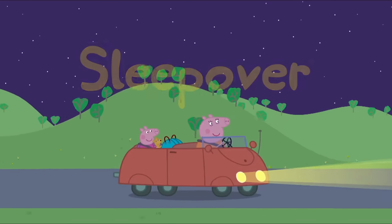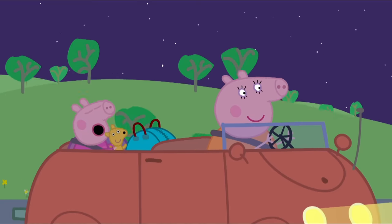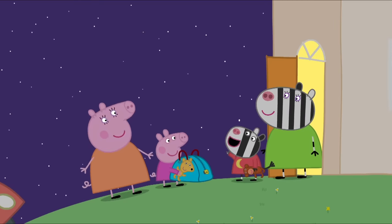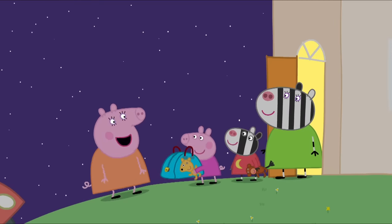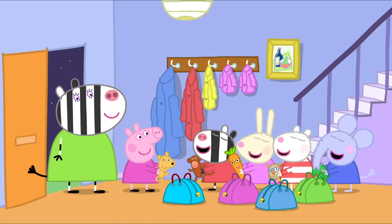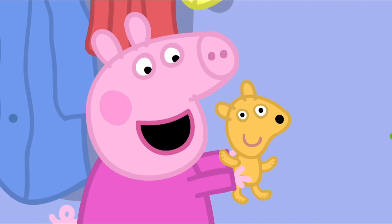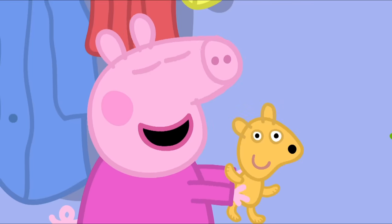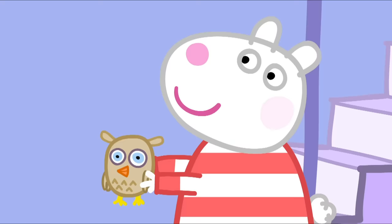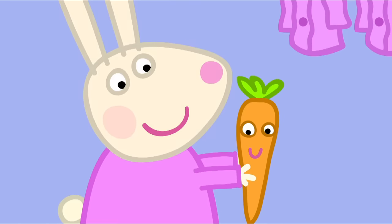Sleepover. It is night time. Peppa is going to a sleepover at Zoe Zebra's house. Hello, Zoe. Hi, Peppa. Welcome to my sleepover. I'll pick you up in the morning. Bye-bye, Peppa. Bye. Rebecca, Susie and Emily are already here. Hello, everyone. Hello, Peppa. I've got my teddy. Zoe has her toy monkey. Emily has her frog. Susie has her owl. Twit twoo. And Rebecca has her carrot. Carrot, carrot.